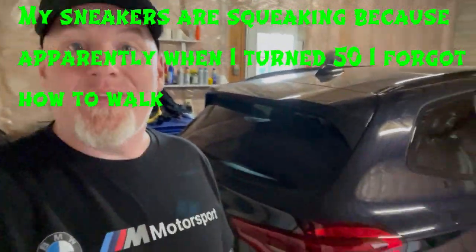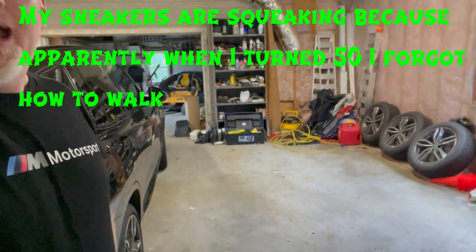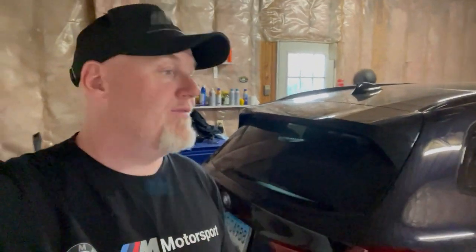But it is not the vehicle that used to be here, which was an F80 M3. And I love that car. I mean, nothing negative I can say about that car. I've owned multiple M3 generations, the E36, a couple different E46s. I've been able to drive all the different generations. They're all phenomenal cars. Really love that F80 though. But I did have to replace it.